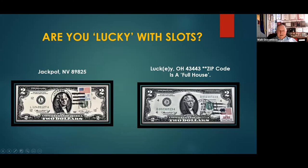Gaming cards, Lasholo, Keno, Oregon. You're lucky at slots? How about Jackpot, Nevada? How about lucky here? I put an E in it, misspelled a little bit differently on the postmark. It's also got a full house in the zip code.